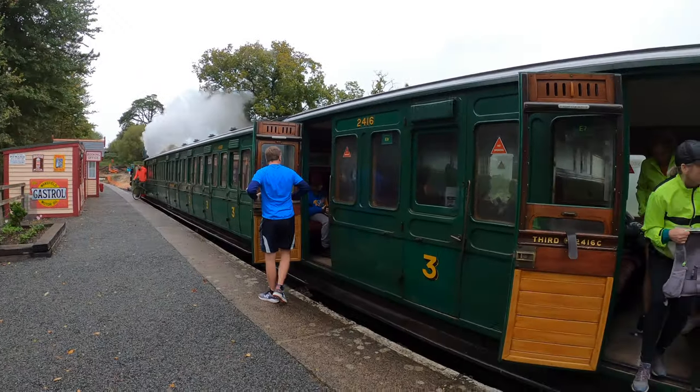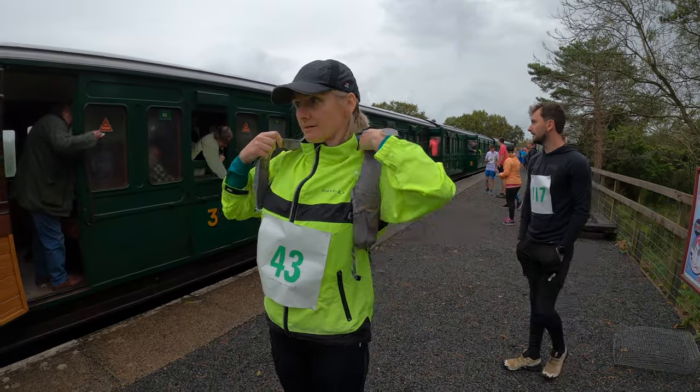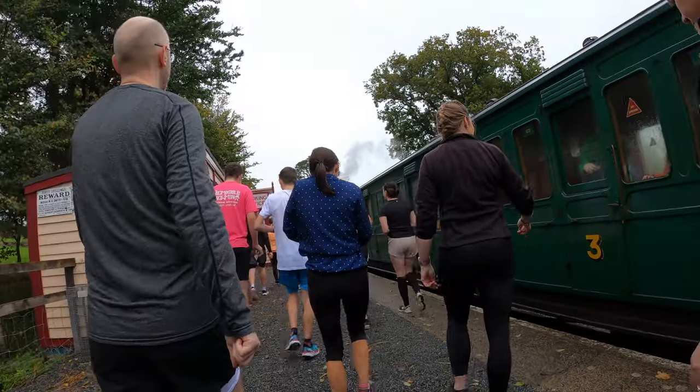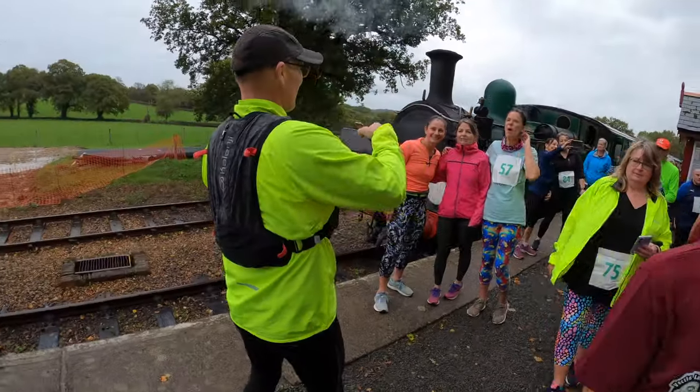Okay, folks, welcome to Race the Train 2022. Whose idea was this? It was mine, sorry. So the engine has brought you fully 50 feet higher than you were at Havenstreet. So from here it is all downhill, except for the many uphill bits.